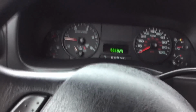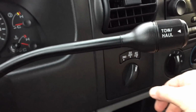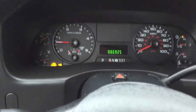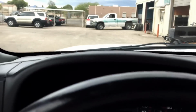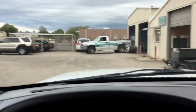I'll put it in neutral. First, I gotta move the seat up. I'm feeling especially short today. There you go. All right. 4 low. Now we're in 4 low. Drive. And reverse. Neutral. Now we're going to go to 4 high. 4 high. Drive. And reverse. And neutral. And 2-wheel drive. Let's go for a ride. This is a nice truck, people.